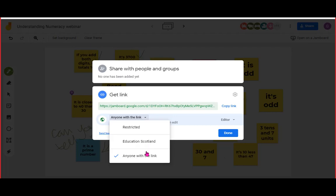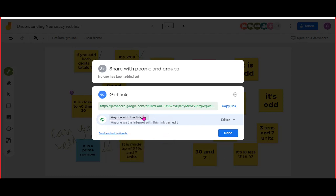So I can share this with anyone. Mine is either restricted, where no one can see it, it's private. Education Scotland is effectively my local authority, so yours should be set by default to yours. If you're in Glasgow, it'd say Glasgow City Council there. Or anyone with a link. If I make it anyone with a link, it means anyone at all who has that link can access it. It's not searchable by Google or anything, so you would have to share that link for them to access it. So you have some control with that, but there are things to bear in mind.